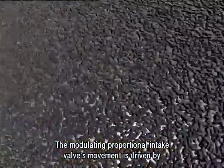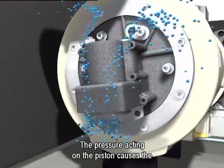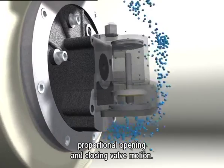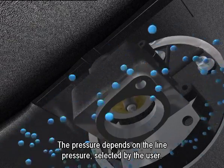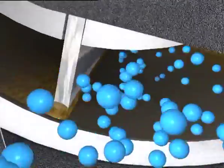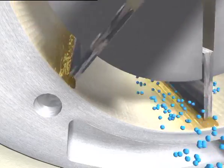The modulating proportional intake valve's movement is driven by a hydraulically controlled piston. The pressure acting on the piston causes the proportional opening and closing valve motion. The pressure depends on the line pressure selected by the user. The valve guarantees a steady operating pressure even in variable load conditions. Finally, the air enters the compressor.